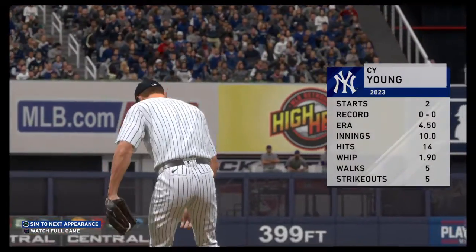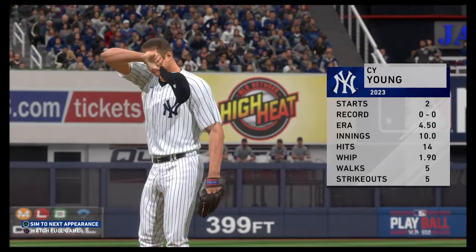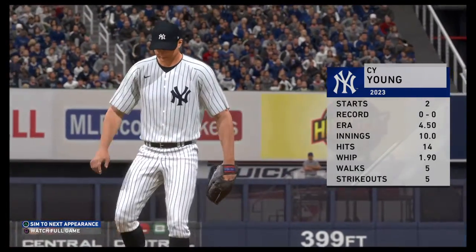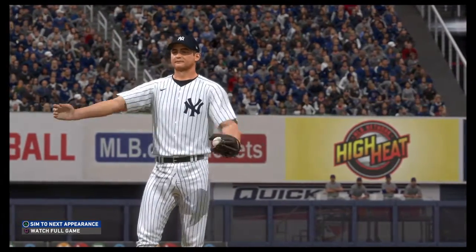Cy Young gets the ball for the Yankees in this one. What do you have for us on him, Danny? Hey, Matt, we're going to get a chance to look at a good veteran pitcher here. This guy's been around the block a few times, but he still competes at a high level, and he's never stopped trying to learn how to be a good pitcher.